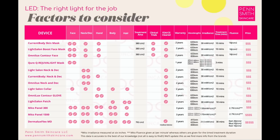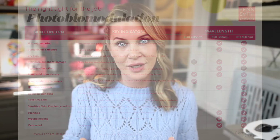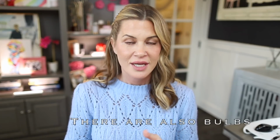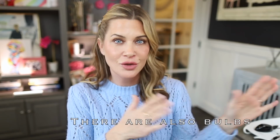I really do think that the graphs on the blog will be very, very helpful in not only determining which device to get, but also in learning a little bit more about what different devices on the market are capable of doing. So essentially we have three categories of LED devices, in my opinion: the wearables, the domes, and the panels. Now, I actually like all three. It just really gets back to those questions.